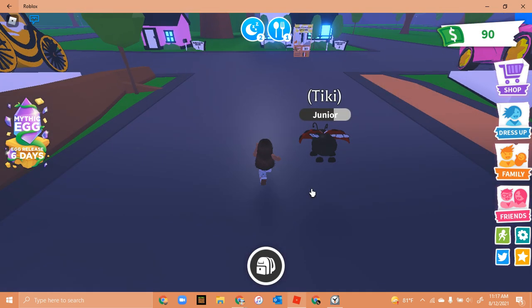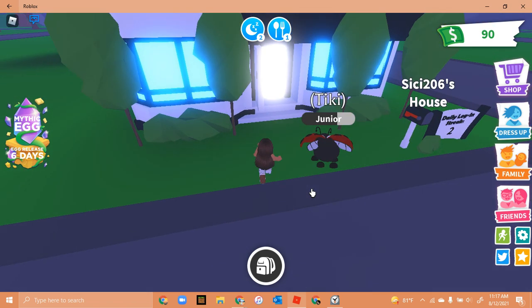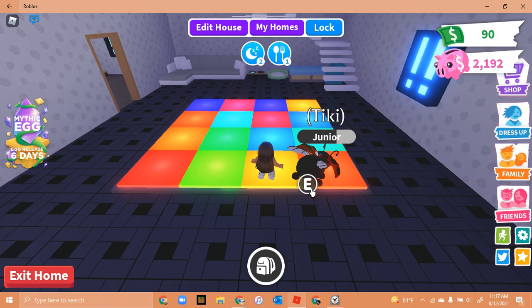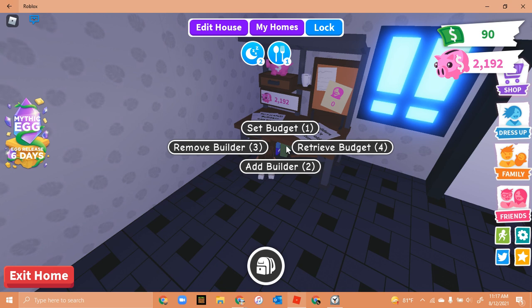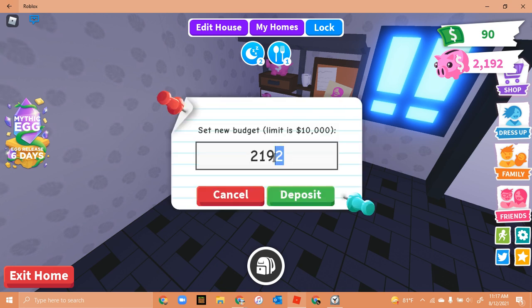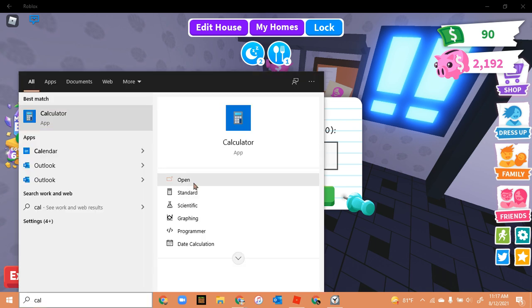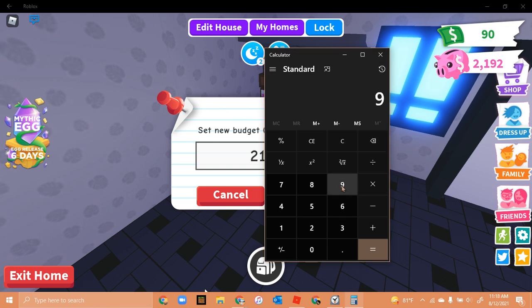So, are we going to do the 10 minutes now? Yep. But we have to wait because we have to put our stuff back in our budget things. So, set budget. Let me open the calculator. I just put a random number and then I just put a ton of zeros, so then I just put all the money without having to type the exact number.